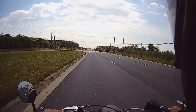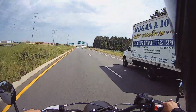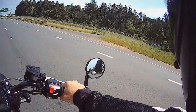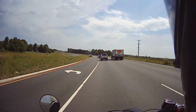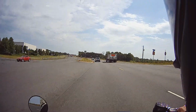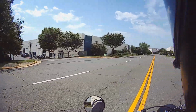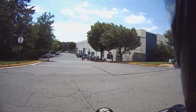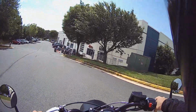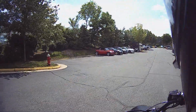I believe this is my turn. Oh shit, I'm supposed to exit right. Shit. That is where I was supposed to turn. Here we are, Motorcycles of Dulles. You've arrived. Destination is on your right.